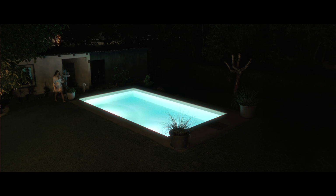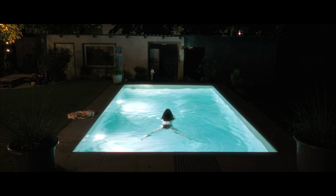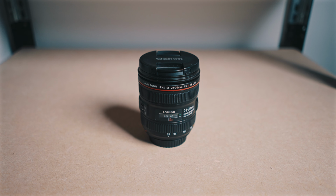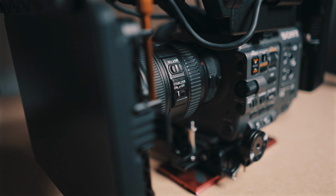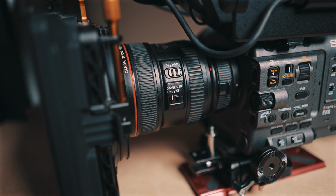Creativity and consistency. Using a prime lens forces you to be creative with your framing, since you can't zoom in or out. It also encourages consistency in your shots, as you'll need to physically move the camera to change your composition. One last point to consider: image stabilization. Zoom lenses more often than prime lenses come with a built-in image stabilization, which helps you to achieve steady shots even in handheld situations or low light conditions.